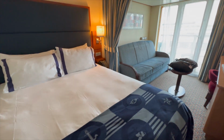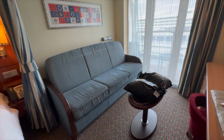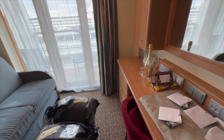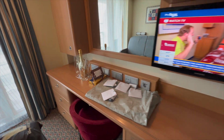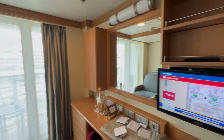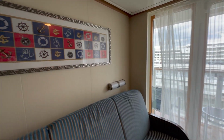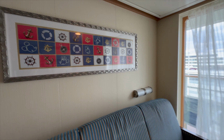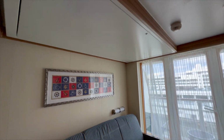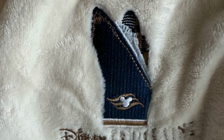Nevertheless, we were still able to get inside the room, have a chill and get settled, and our silver Castaway Club gifts were waiting for us. We'd also pre-booked the romance package for around $160, and this was waiting in the room when we arrived. The main reason we chose this was because it comes with 2 luxury robes, which we'd probably pay more for on their own. We absolutely love these, they're so soft and warm and well worth the money.